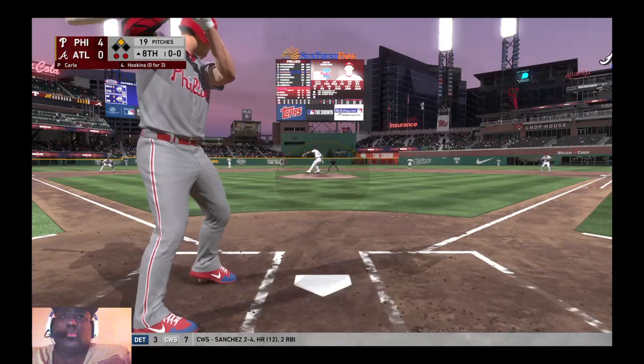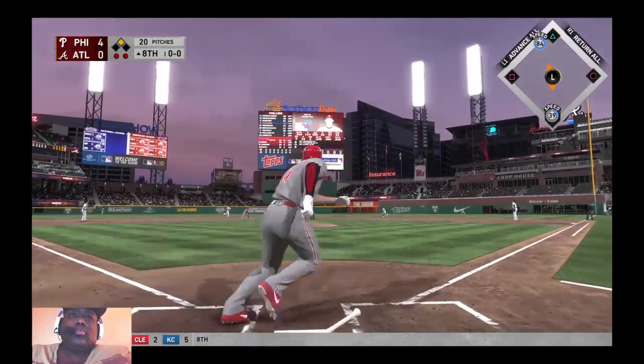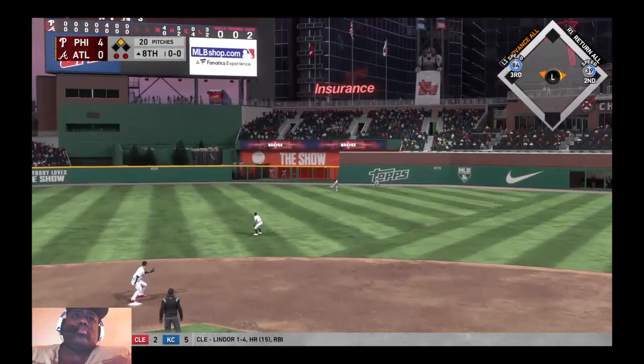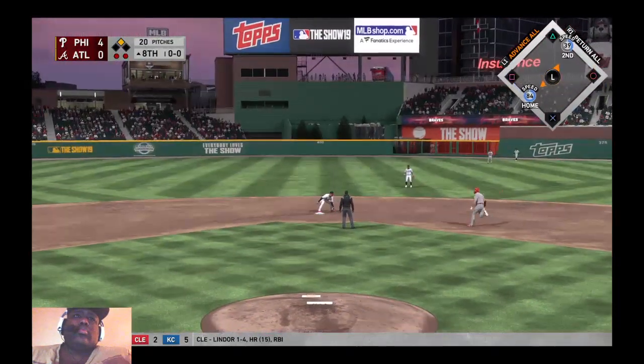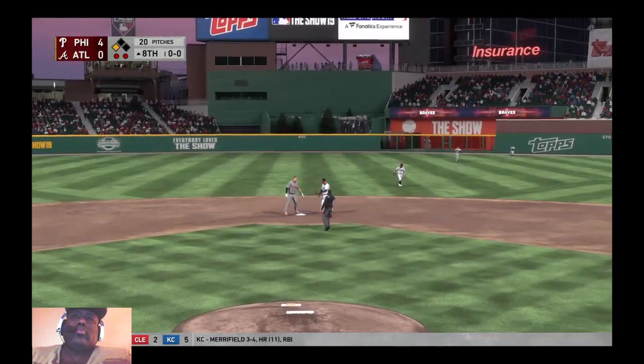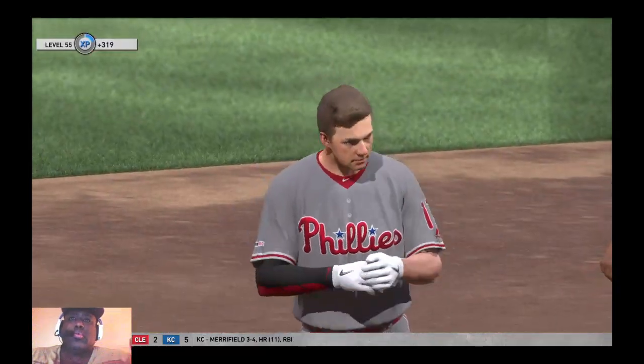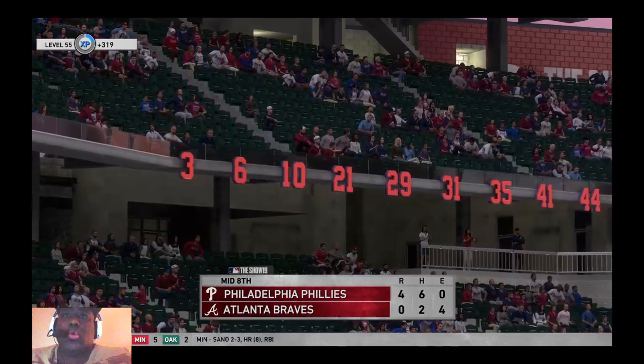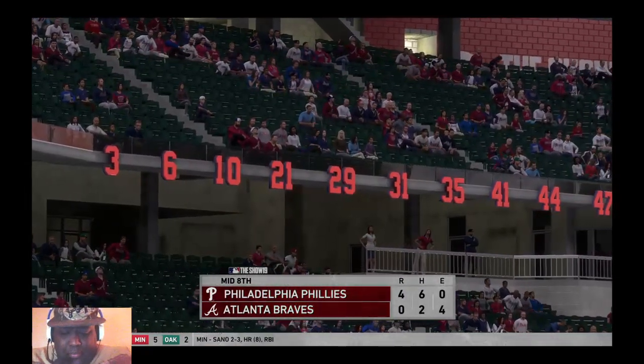Here comes the first pitch. There's a ball into right center field. That's going to be a base hit. He'll get it into second. The tag, and they'll get him at second. And with that, the side is retired. Phillies strand one, but they're in front 4-0. All right, we're in the mid-8th.